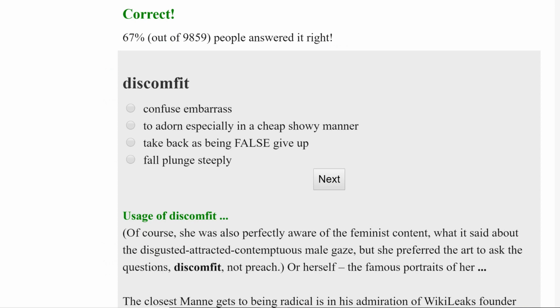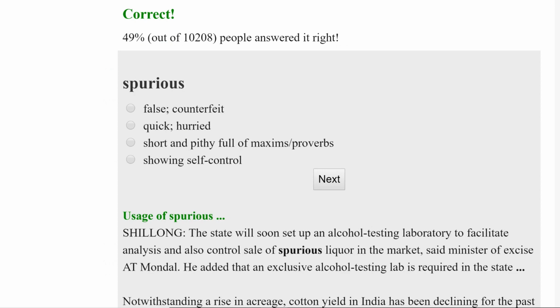Discomfort. It's to cause discomfort, a bit like we saw earlier with being disconcerted. You're a bit confused, you're a bit embarrassed, you're uncomfortable, a bit discomforted. Spurious. This reminds me of a word that came up in my real exam. It's false, counterfeit. It's not genuine. It's a spurious rumor. It's not a real thing that happened. It didn't actually happen. It's false. To coin a phrase, it's fake news. It's spurious. It's a fraud.